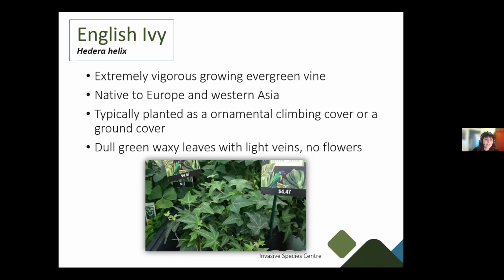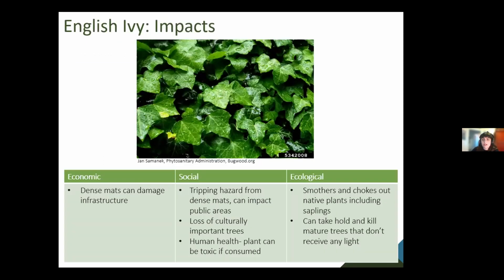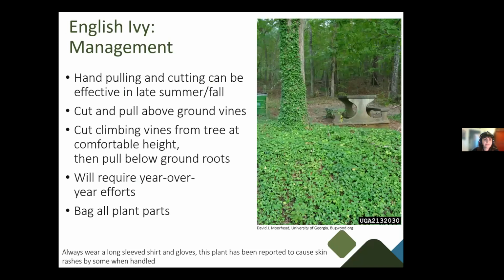It was native to Europe and Western Asia, brought over here again as an ornamental. So this is another one that grows really dense mats that can damage infrastructure, can actually wrap around trees, native trees, and choke them out. And it can also be toxic if ingested by humans or animals. So it's not a good food plant for wildlife.